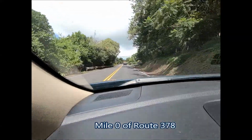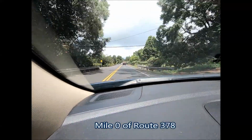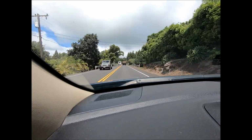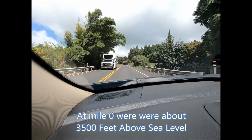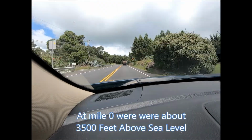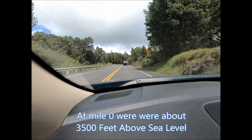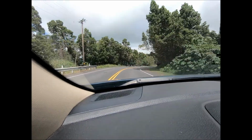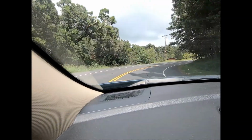Right, let's begin the true climb to the crater. So far, we've reached about 3,500 feet above sea level. We're going to reach a little over 10,000 feet when we get to the rim of the crater. Also, if this vehicle has a thermometer display, take a look at the temperature here and let's see how much colder it is at the top.